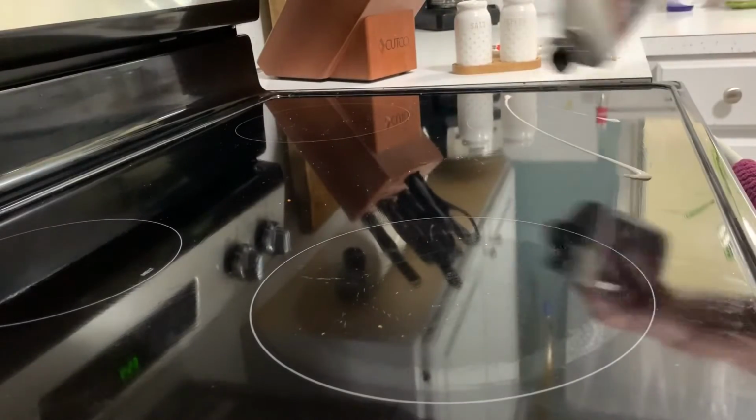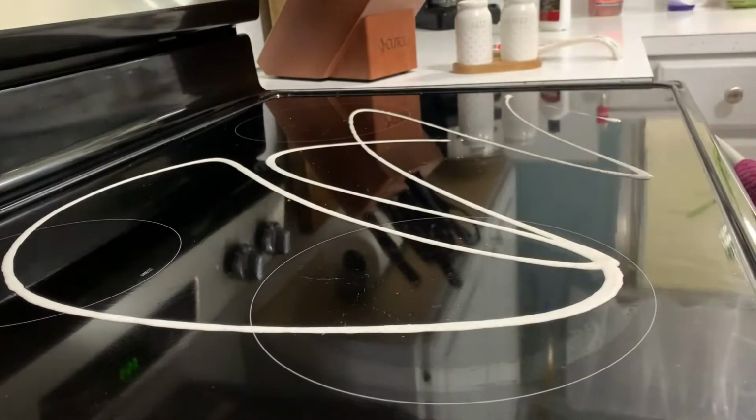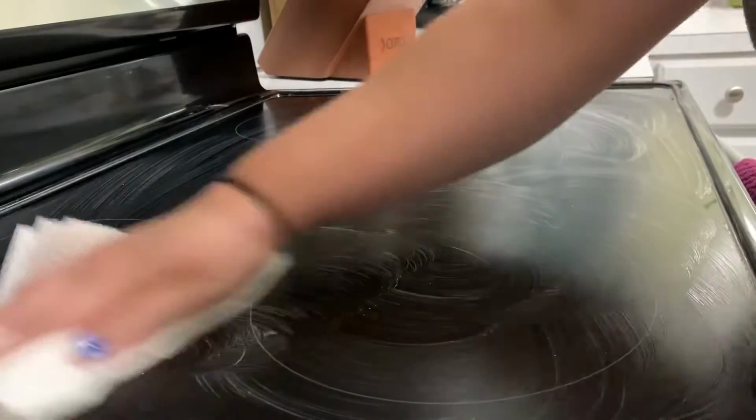So here I'm going to go ahead and clean the stovetop. I like to use this cooktop polish and cleaner. It works really well. It does get everything off, especially the stuff that's all burnt on. I kind of pour some on, rub it in, and then I buff it out. It shines it beautifully.